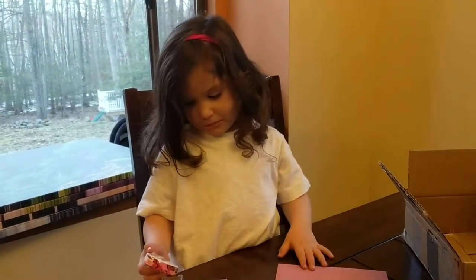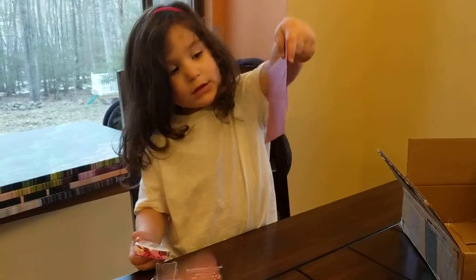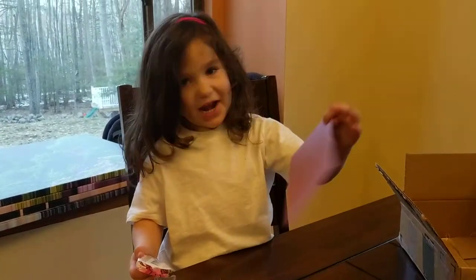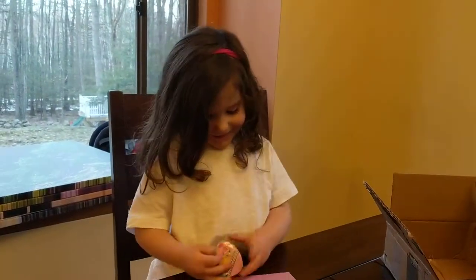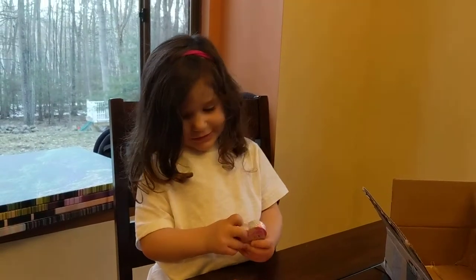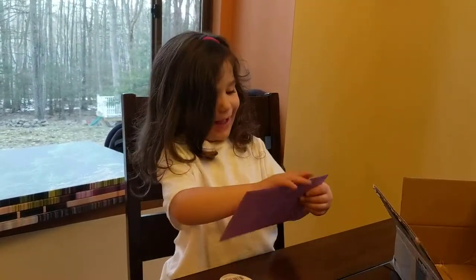What's it say on the front? Read the envelope to me. Read it. What does it say? Look at it. Look at the writing. What does it say? Aaron Shelley. It just says, to Aaron. That means it's to you. You gotta open the envelope, Aaron. But I want to open these two. Can you open the envelope, please? Yeah. Okay. Bye-bye.